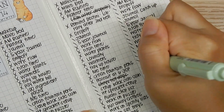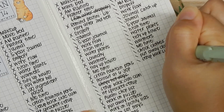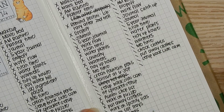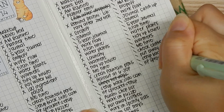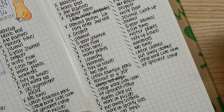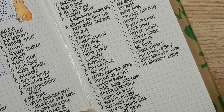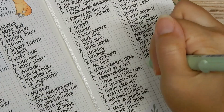I still have not set up our backside camera. That's been on the list for a very, very long time. I can't reach it, that's why. HP's rocket setup has also been on the list for a long time. This is Destiny's Christmas gift. She hasn't really shown an interest. I think once we get it set up and she can see what it can do, I think she'll be interested. But because it hasn't been set up yet, she doesn't know what she's missing out on as far as pictures go because she's always taking pictures with her friends.